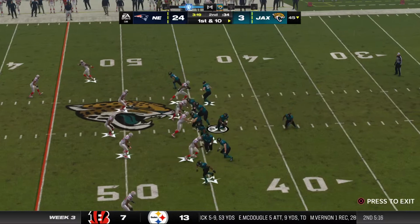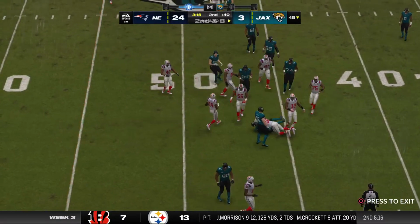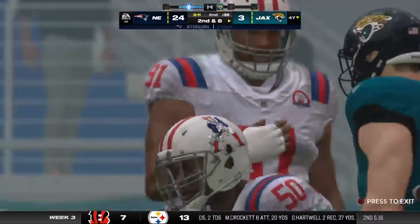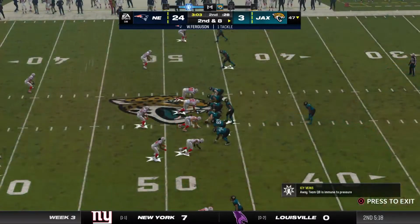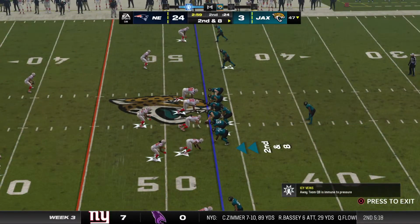Keep pushing the ball down. On 1st down, they'll go to the ground attack. They'll get this up to the 47 and brought down there. Oh, that's a real nice job there by the defensive front. They just engaged and held their ground. But how about the guy who made the play?